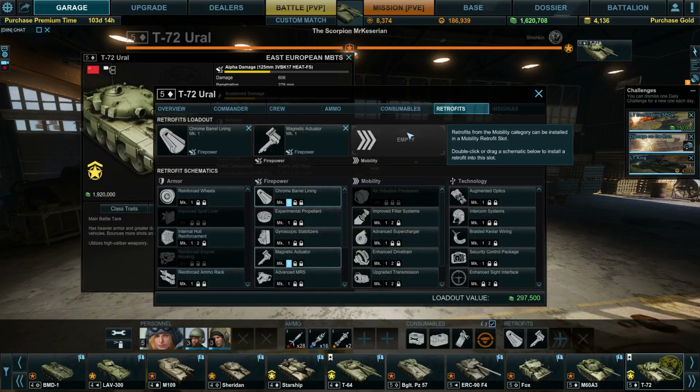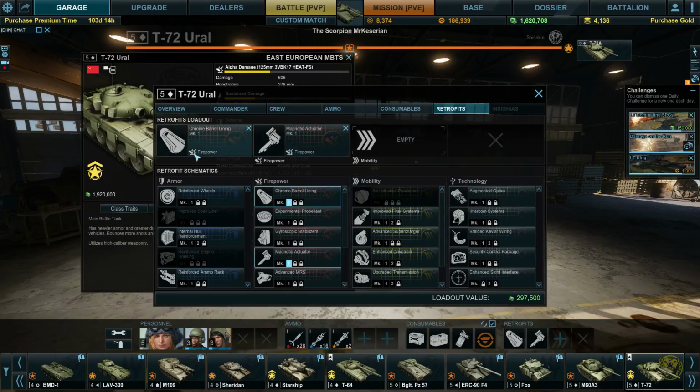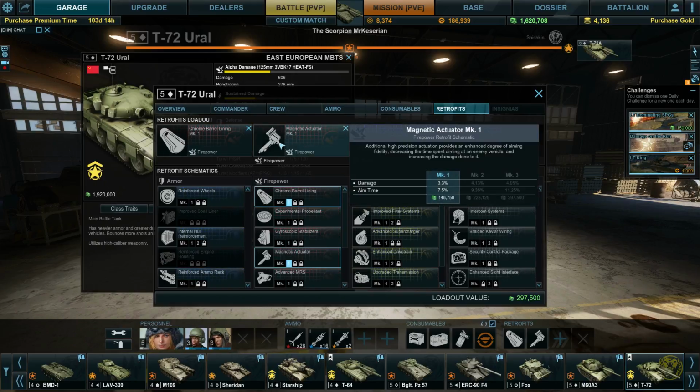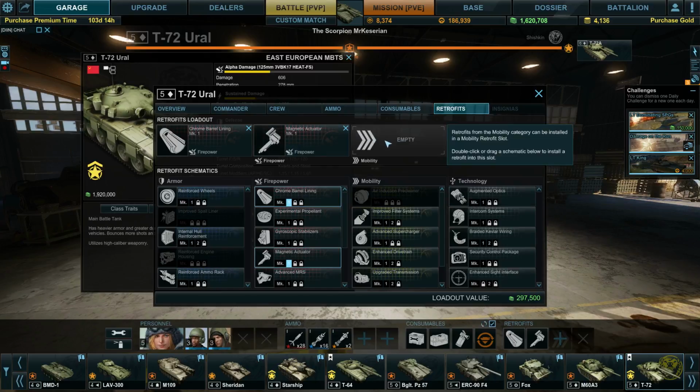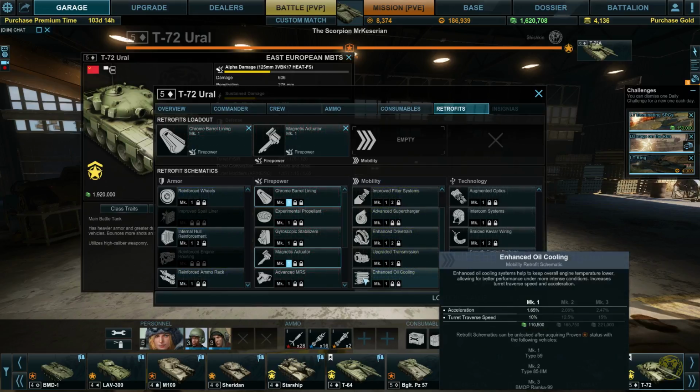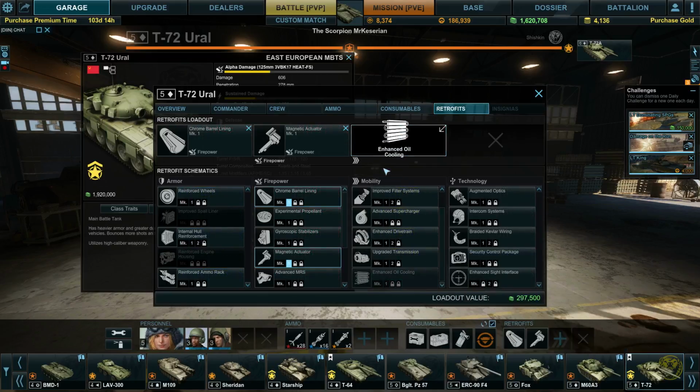I didn't put a mobility upgrade in this thing yet. I probably should. However, for firepower, I have the chrome barrel lining to increase my damage and decrease my minimum accuracy. Or increase my minimum accuracy. You get the point. My actual firepower upgrade, I gave it increased damage and better aim time. So I'm boosting damage. Damage, damage, damage. Alpha, alpha, alpha. In this, I'd probably say give it enhanced oil cooling to give you a better acceleration and turret traverse. Actually, that's what I'm going to do right now.